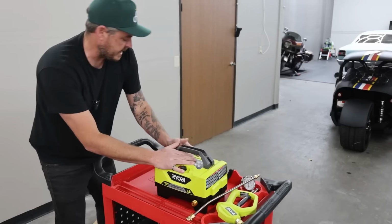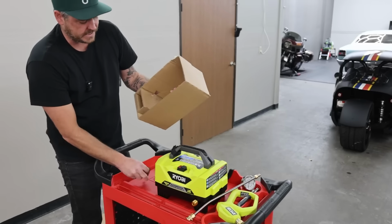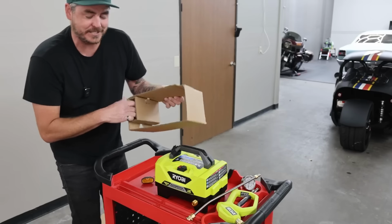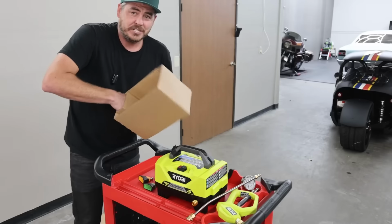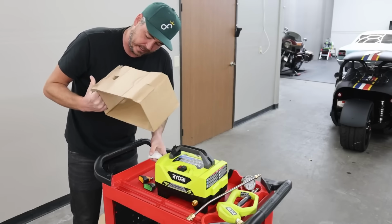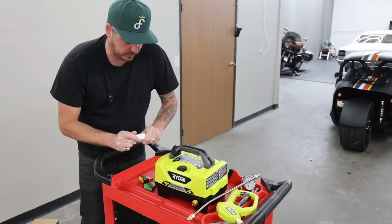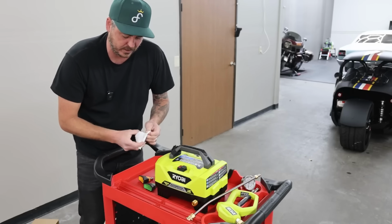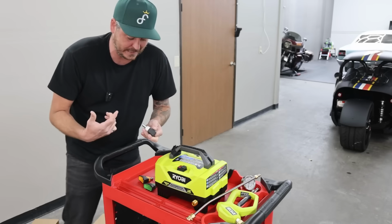All right, guys, so we've got that assembled. I'm gonna go ahead and keep going through the box now. We do have some nozzles, and they're nice. They're very, very nice. They're not just a standard generic nozzle. They actually spent some time and put some effort into these things. Kind of reminds me of like the Ego pressure washer nozzles that they put a lot of effort into theirs. And these are even better in my opinion.